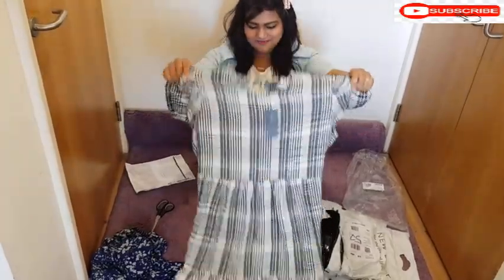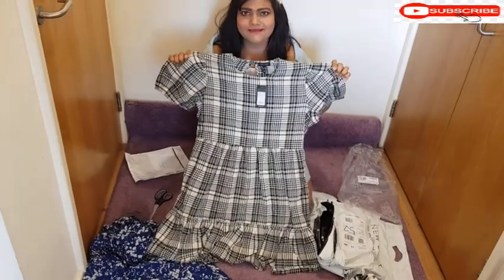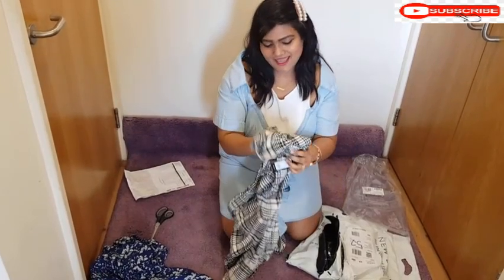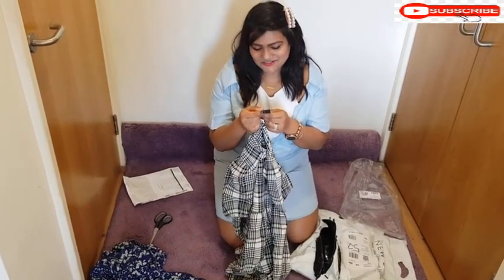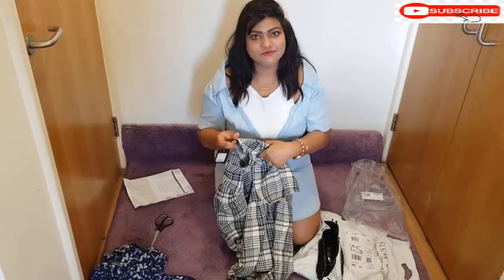Look at this pretty dress. It's pretty and it's quite fashionable and it's a hot seller, and the price is £22.99 and I ordered 16 UK size.